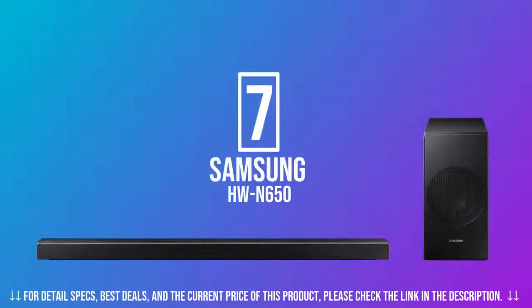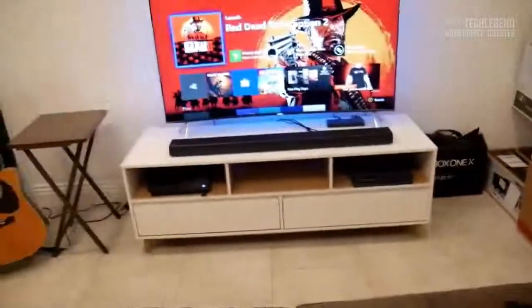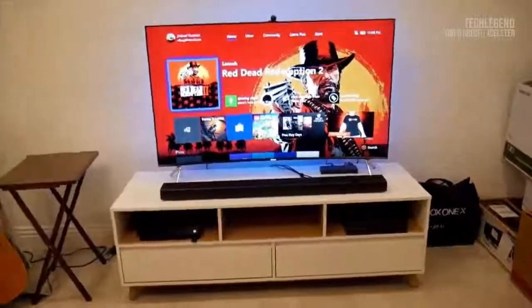In number 7, we recommend you the Samsung HWN650 Panoramic Soundbar. The N650 soundbar is perfect for someone looking for an above-average home audio setup, which is simple yet very capable of handling a wide range of audio modes from all sorts of devices.